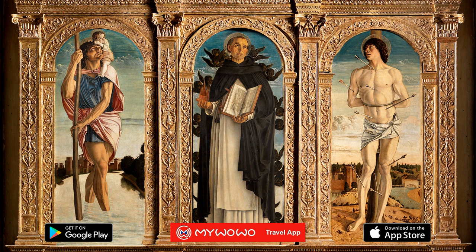The solemn figure of the saint, with his carved face and eyes raised to heaven, takes the place of honor in the central panel. The folds of his white cassock and black cloak fall perfectly, almost like those of a statue, giving off an authoritative impression.